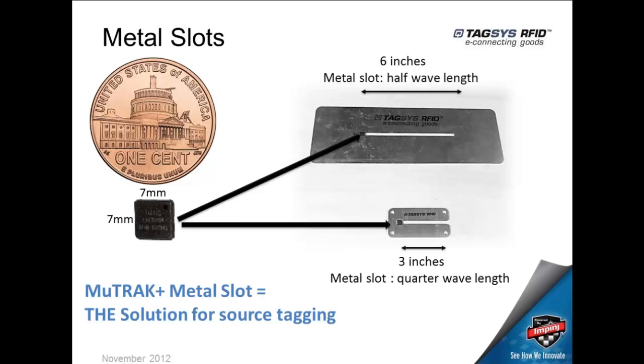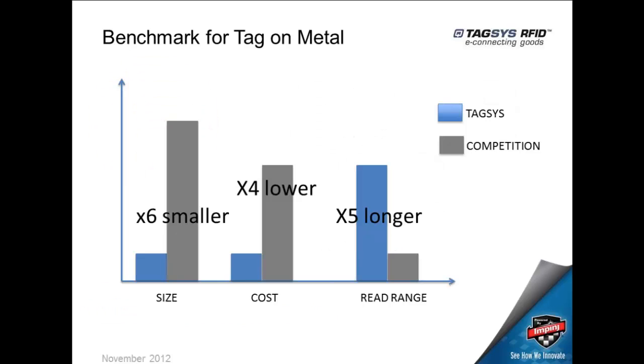Therefore, we at Taxys see this MuTRAK plus metal slot as the solution for metal item source tagging. And we have benchmarked competitive metal tags, and here are the outcomes. Our MuTRAK is 6 times smaller in size. In range, our MuTRAK is 5 times larger, and in cost, we are 4 times lower.